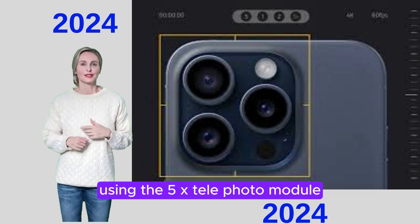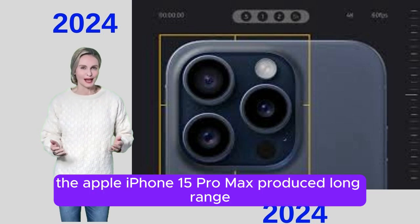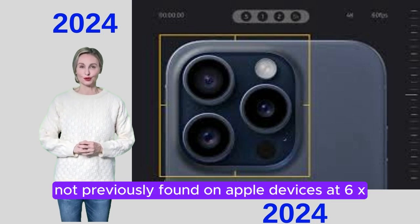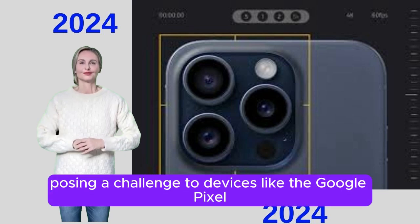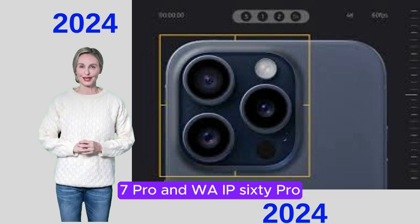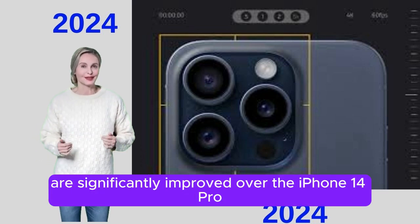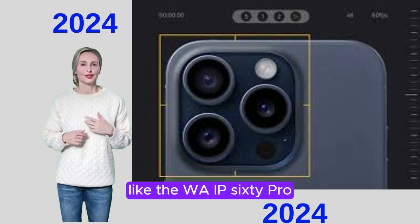Using the 5x telephoto module, the Apple iPhone 15 Pro Max produced long-range telephoto image quality not previously found on Apple devices. At 6x, the level of detail was very high, posing a challenge to devices like the Google Pixel 7 Pro and Huawei P60 Pro. Low-light close-ups are significantly improved over the iPhone 14 Pro, and some results even outperform top performers like the Huawei P60 Pro.